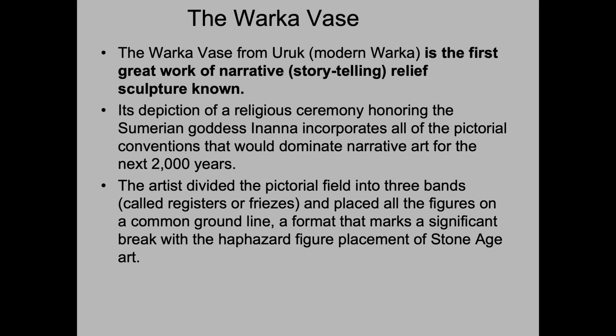The artist divided the pictorial field into 3 bands, and these are called registers or friezes, and placed all the figures on a common ground line. So this is a real break with Stone Age art. In Stone Age art, when we saw those cave paintings, they just put the animals wherever, right? There was no thought of having like an actual landscape or a ground line. So all of the figures in these different friezes are all standing on the same ground line. So this is another very important way to organize your story, so you don't have people just floating around. They're all standing on the ground.